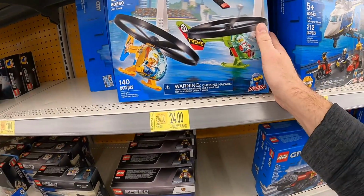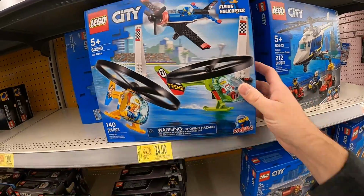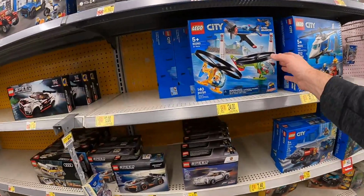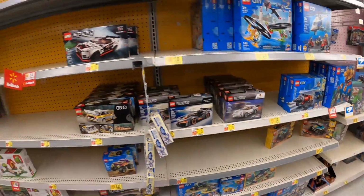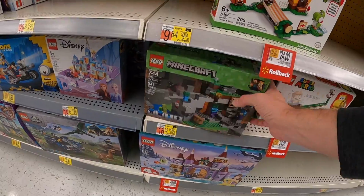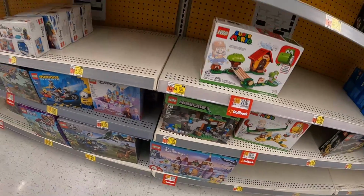So I scanned all of these, and these are all pretty good. I actually think I'm going to pass on these. These are 24, normally 40. The resale on them isn't that good right now, and this is a new set, so I don't see a lot of reason to get this one. I feel like the price is going to come back up. Maybe they're just not going to carry it. I'm not sure, but I don't have a good feeling about that one, so I'm going to pass on that one. These Minecraft ones are pretty cool, but the boxes have a lot of wear, and they're kind of faded, so I think I'm going to pass on those.